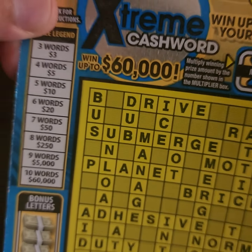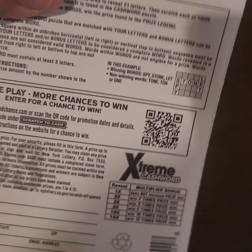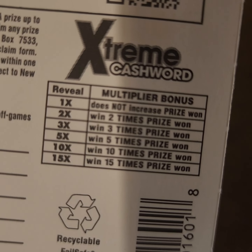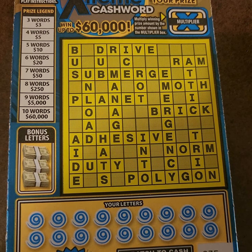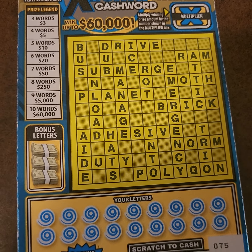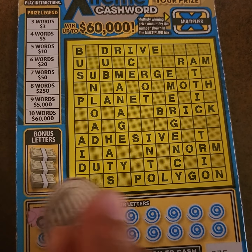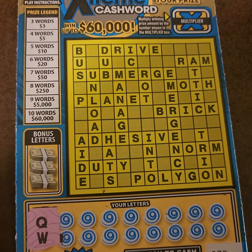095 is the ticket number. Up next is a $3 extreme crossword, $60,000 winning prize, 075. Odds of break even is 1 in 4.12. Then we got multipliers, 1x, 2x, 3x, 5x, 10x, or 15x. Let's hope we get that 15, folks. All right, here we go. Second one. Q and W, we got some bonus letters here. Q, W.